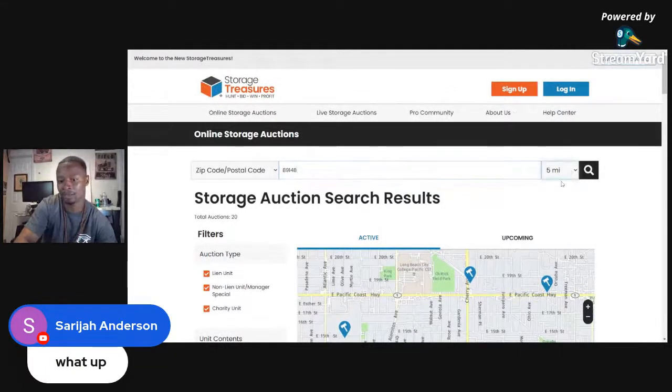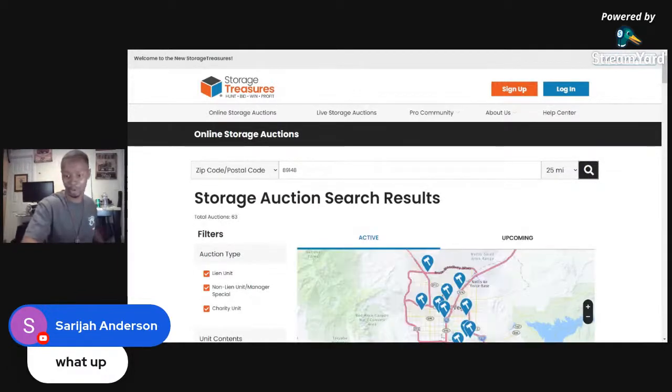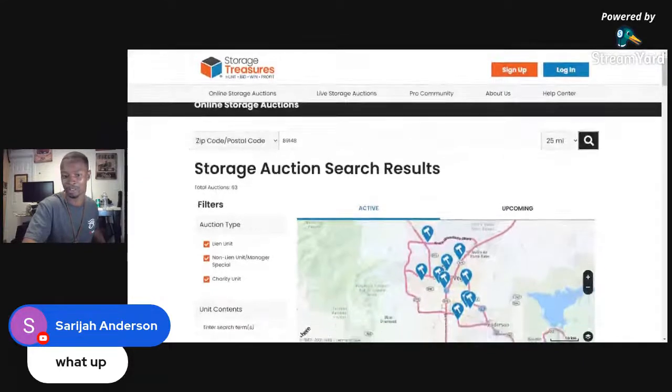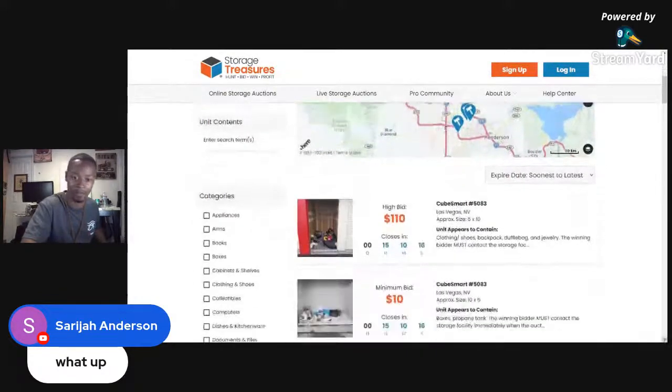And then I'm gonna put 25 miles. Hopefully we can see some stuff that's ending soon, like tomorrow, and see how much people are paying for those already. So there's a few storage facilities up in this area. You see on the map, 1, 2, 3, 4, 5, 6, 7, 8, 9, 10 units within 25 miles that have units up for grabs.